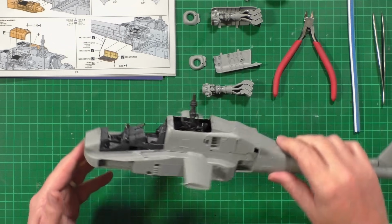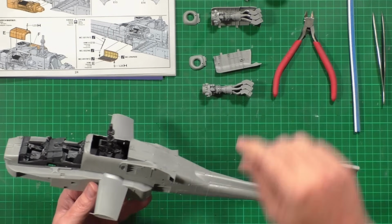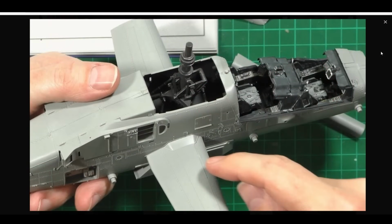So it's generally coming together. And again, it looks really, really nice. This is obviously some of the pictures that I put up for yesterday's build part that went up, which was part 3. But you can see the detail down in there. And once you get the cockpit all in there, it really starts to come to life.